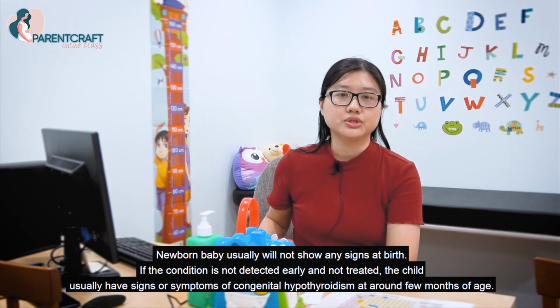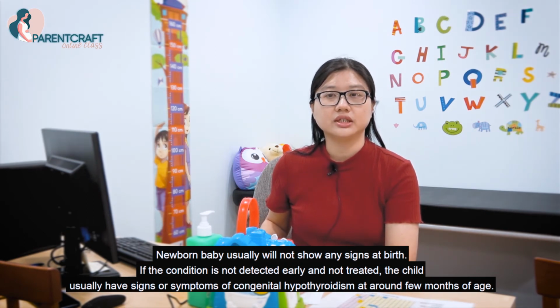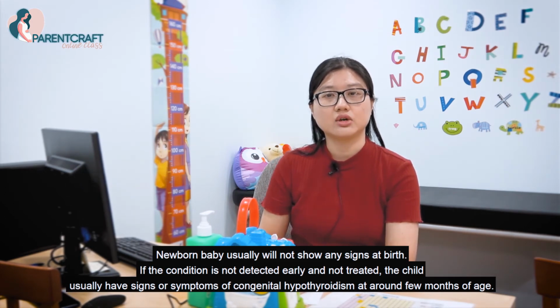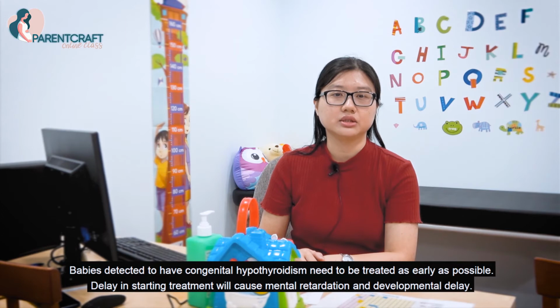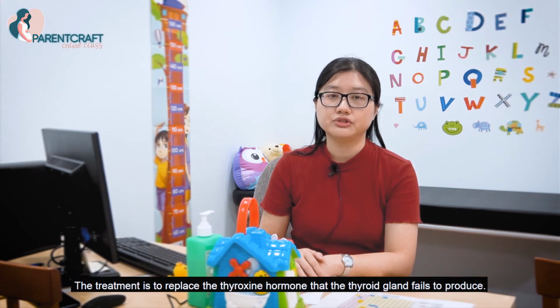Newborn baby usually will not show any signs at birth. If the condition is not detected early and not treated, the child usually has signs or symptoms of congenital hypothyroidism at around few months of age. Babies detected to have congenital hypothyroidism need to be treated as early as possible. Delay in starting treatment will cause mental retardation and developmental delay. The treatment is to replace the thyroxine hormone that the thyroid gland fails to produce.